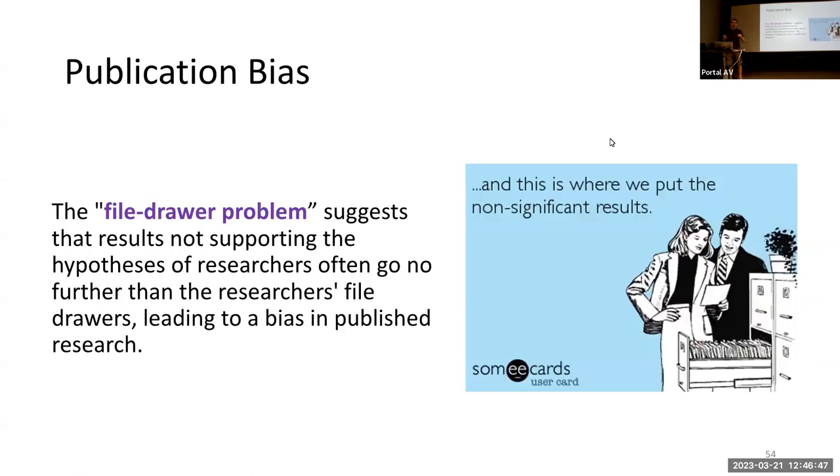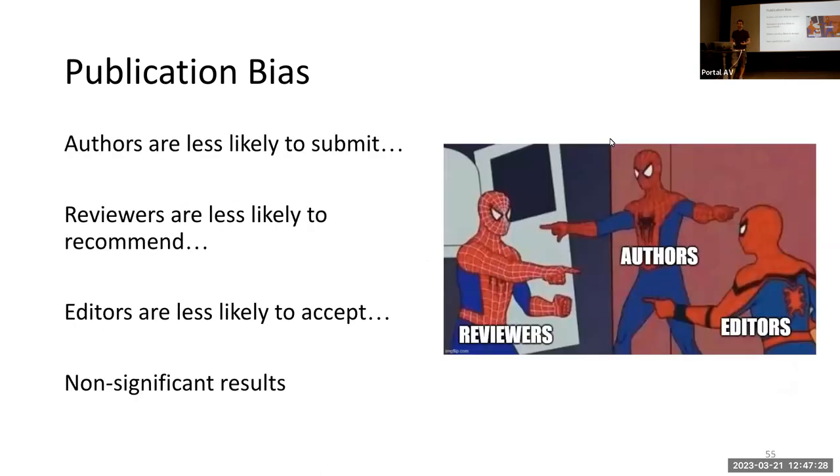So publication bias stems from, or surrounds, this file drawer problem that we have in a lot of areas of research. The file drawer problem suggests that results not supporting the hypotheses of researchers often go no further than the researcher's file drawers. Or I guess in the computer age, a lot of times this goes no further than the desktop of their computer. And so if a lot of these hypotheses that they've tested and run studies on aren't ending up in the published literature, then we're only seeing one side of the coin. If we're only seeing the effects that were supported in the literature, we're missing all of these studies and investigations that took place that showed that there was no evidence for other effects. And hence the bias in the name publication bias.